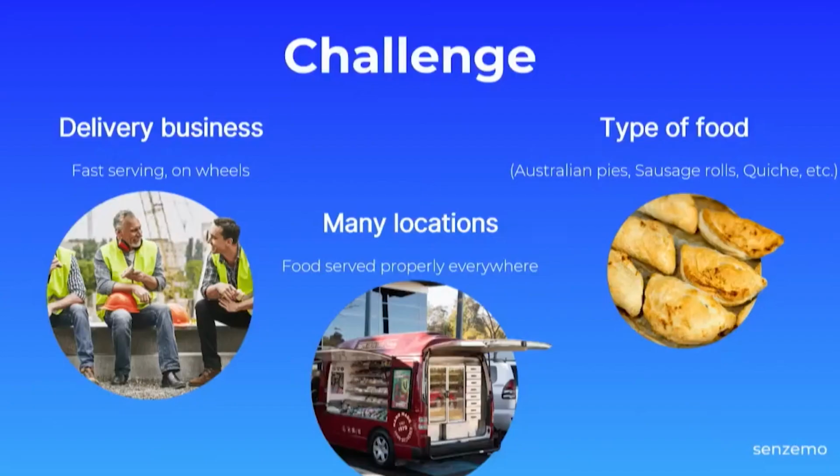The challenge of Tasty Fresh is that they're a delivery business, so they need pre-prepared quality food that has to be served fresh, tasty, and of course safe to consume. They have different types of food that they cook, so each one has to be cooked with a different complexity. And of course, each food has to follow different stages of cook and chill process as well. They also are throughout the many locations in Australia, so logistically, that is also a problem.